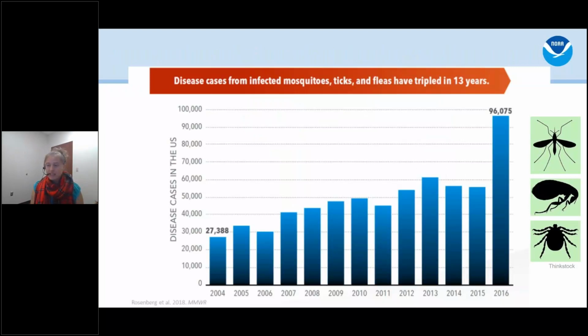Since between the period of 2004 to 2016, the number of diseases caused by these insects of mosquitoes, ticks, and fleas has nearly tripled during this time period, and it is continuing to grow since then. Diseases that mosquitoes spread are those like West Nile virus, dengue, malaria, chikungunya. And fleas can transmit diseases like flea-borne typhus as well as plague. And ticks spread diseases like Lyme disease, Rocky Mountain spotted fever, babesia, anaplasmosis, ehrlichiosis, to name just a few. So there's a large number of diseases that these insects can transmit to humans.